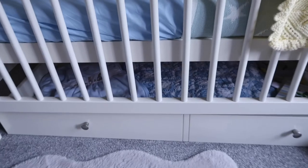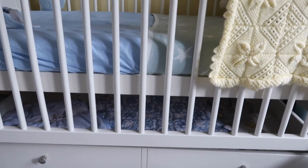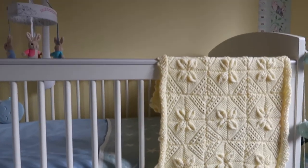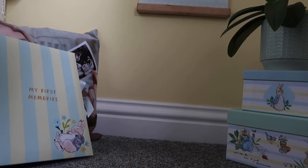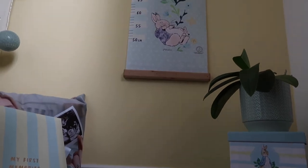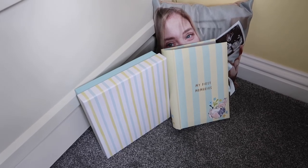Then at the bottom I've just got a spare sleeping bag and another crocheted blanket. But yeah, this is what the cot area looks like. Then in this corner I've got some more Peter Rabbit boxes, and then I've got a couple of his photo albums that again are from Paper Chase.